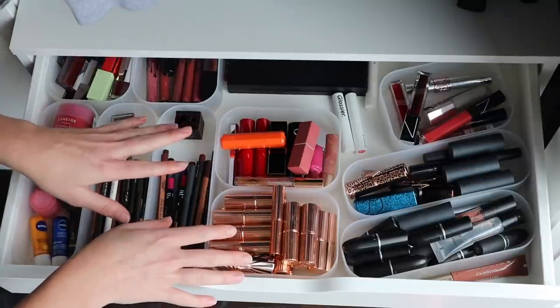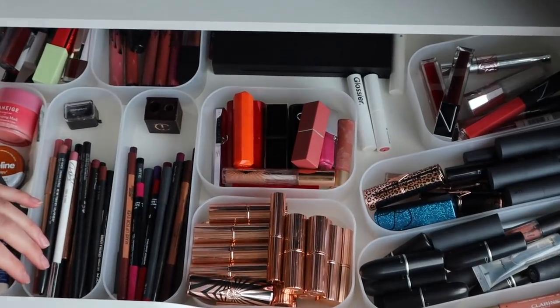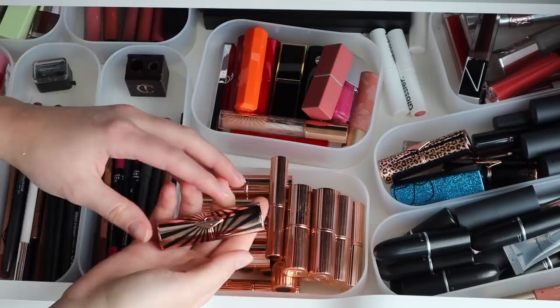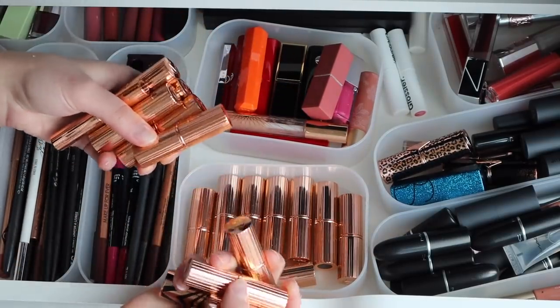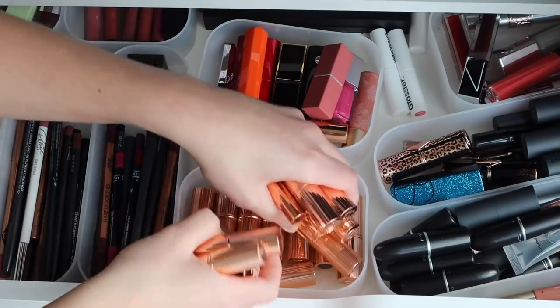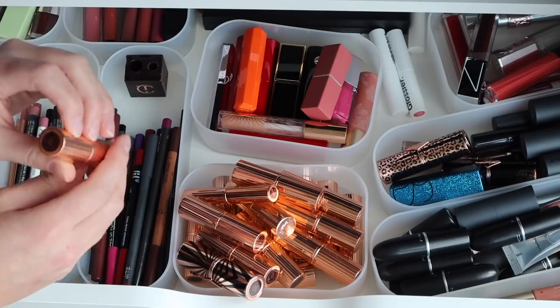Okay, now these are more of the categories that I know could use some help. So, should I zoom you guys in a little bit more? Okay, so first up is this gorgeous pile of Charlotte Tilbury lip products. Now, I am obsessed with Charlotte. I have an addiction and I have way too many. But honestly, I don't think every single one of these gets enough love. So I'm going to do my best to go through and see what I think is worth keeping.